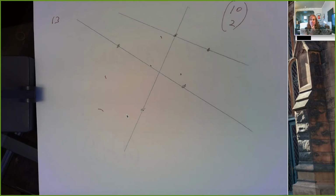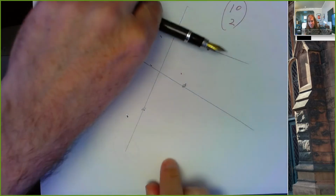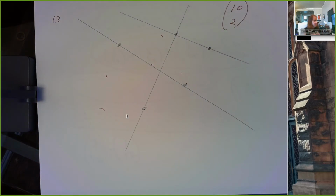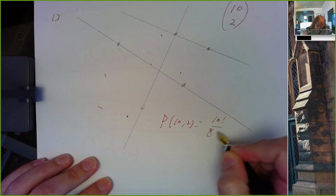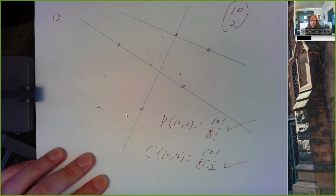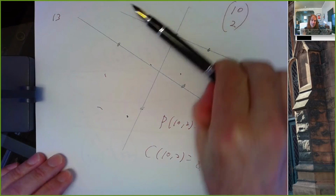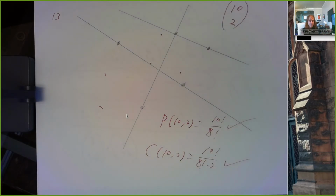And if I was looking at vectors, where I would pick 2 points and one would be the starting point and the other would be the ending point so that these had directions, then the order would matter. Choosing this point and this would give me a vector going like that, whereas choosing this point and that would give me a vector going like this. That would be a permutation question. And guess what? P of 10, 2 is 10 factorial over 8 factorial. C of 10, 2 is 10 factorial over 8 factorial times 2. So the number of permutations is exactly twice the number of combinations. Well, that's because if we allowed arrows on these lines, we have twice as many directed lines as we do just plain undirected lines. So this works, right? It makes sense.